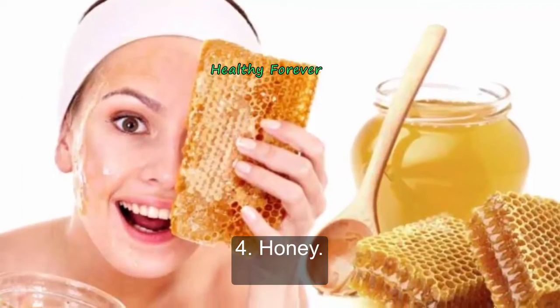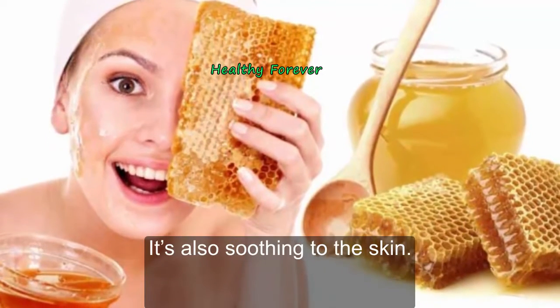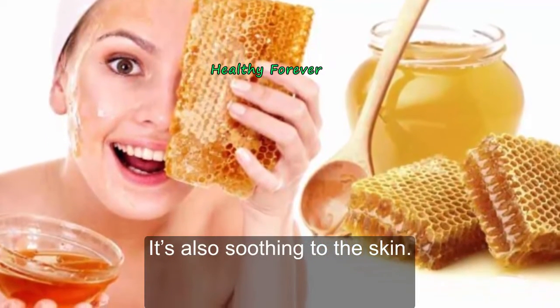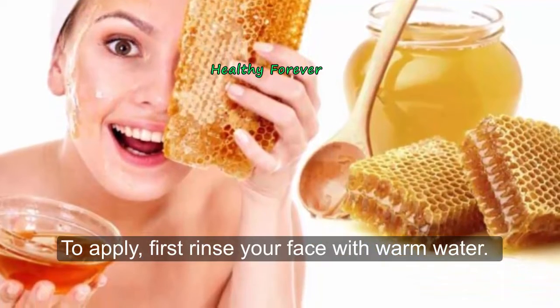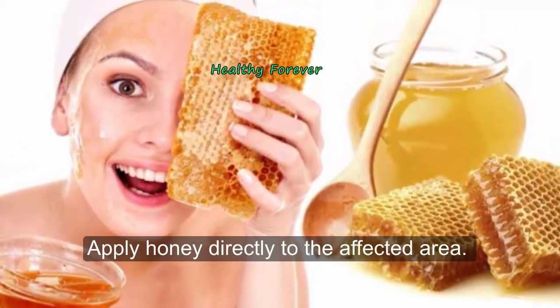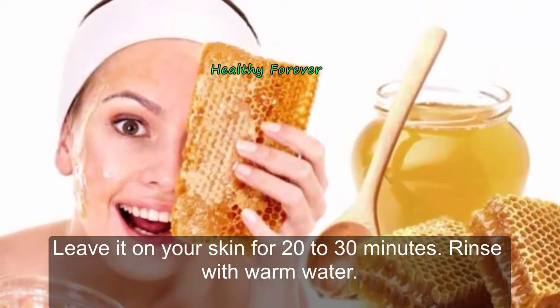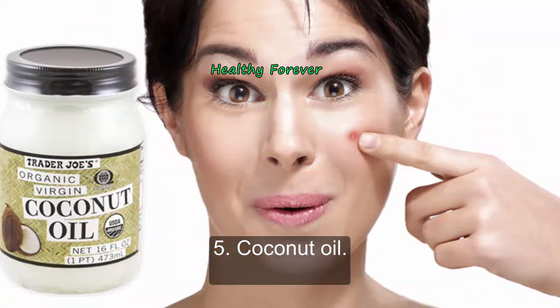4. Honey. Honey has antibacterial and antiseptic properties. It's also soothing to the skin. To apply, first rinse your face with warm water. Apply honey directly to the affected area. Leave it on your skin for 20 to 30 minutes. Rinse with warm water.